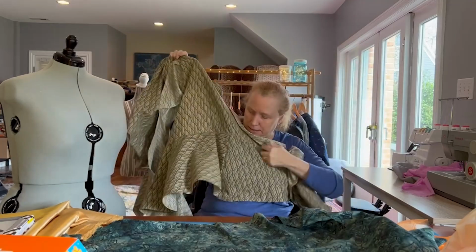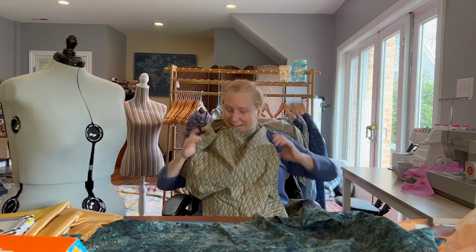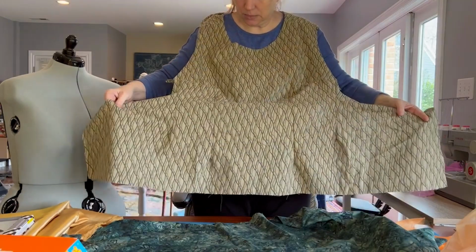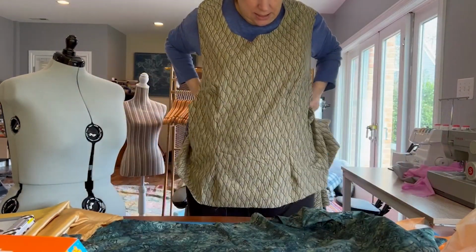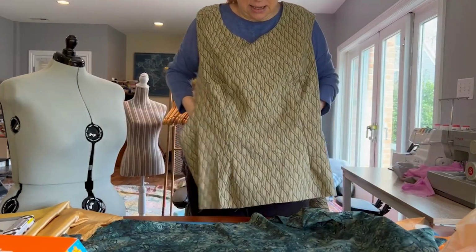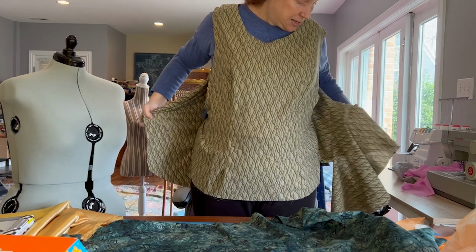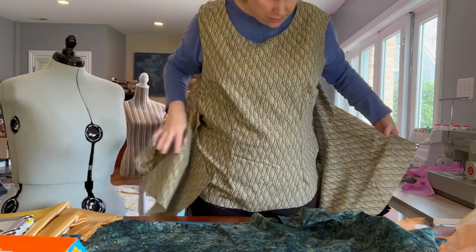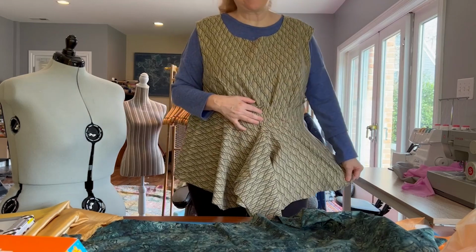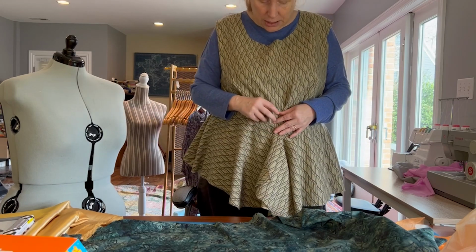So this part is the skirt. All right, so this is the front. And what happens is, you would take this and wrap it around the back. And then the back, you wrap around the front, like that, and then it buttons right here. Actually, it's really cute, and it's kind of cute without the full skirt too. It's sort of a tunic.